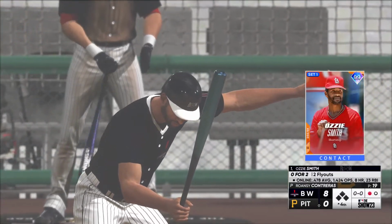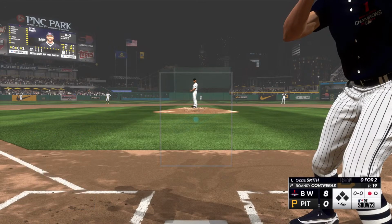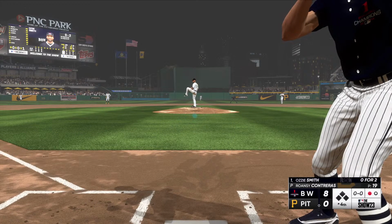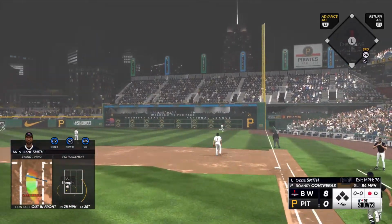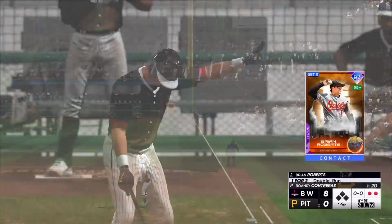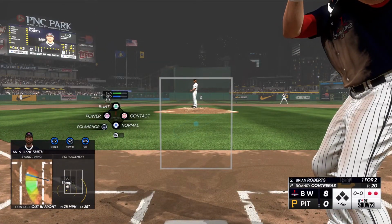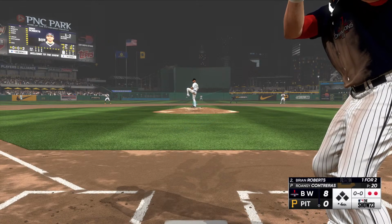Ozzie Smith will hit next. Maybe expecting a bunt here. Third baseman playing in on the edge of the grass. In the air, right field. No trouble here. Puts it away for the out. 2 away. 2 outs, bases empty. And stepping in is the speedy Ryan Roberts.